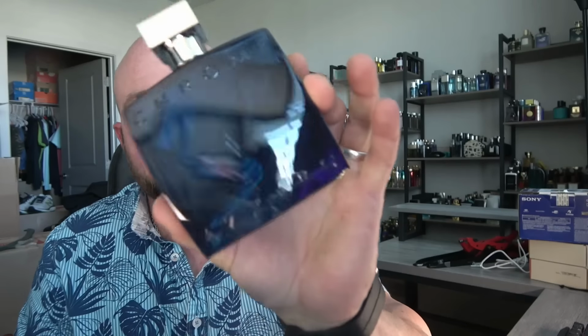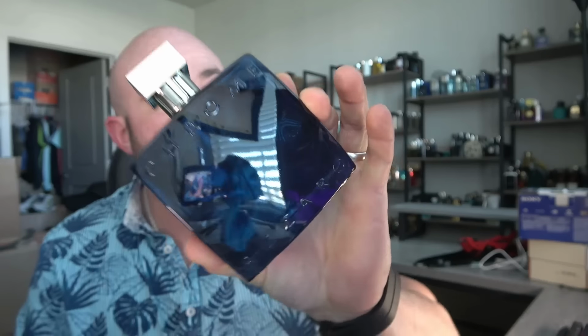Next, we have Azzaro's Chrome Parfum. Not what I expected. Let's see if it smells more like chrome. With this one, I think it's not what I expected it to be, but that's not a downgrade or a bad thing, because the Parfum should be a more serious version. That's typically the route they go with designers, and I agree with that. And this is definitely a more serious take.